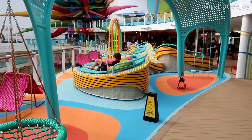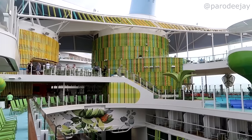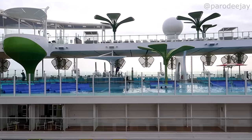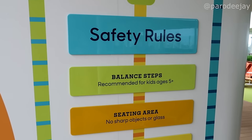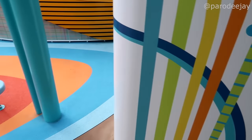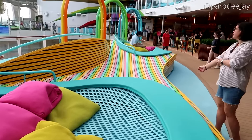I've got El Loco Fresh up there. Here's a lot of this colorful swangy seating. There you go, here's where they keep their drinks in the swings. So there's a complete look from that frozen bar up there all the way across the pool. We got Bryan Adams singing in the background. Very nice. What is all this? Balance steps, swings, nets. Yeah, I guess these units are the balance steps. There's the nets. We saw the swing earlier, obviously.